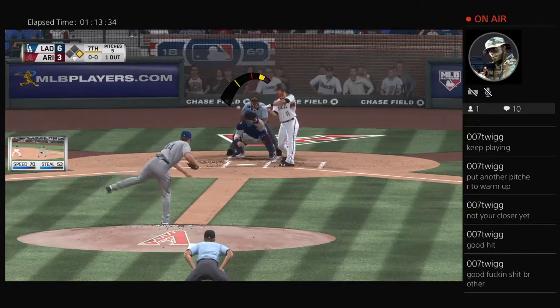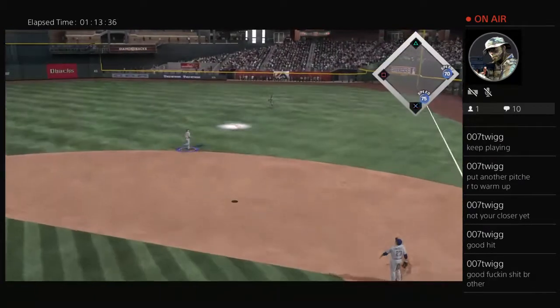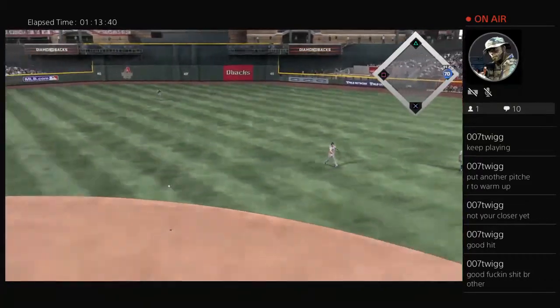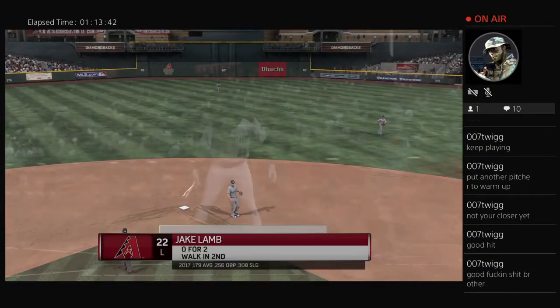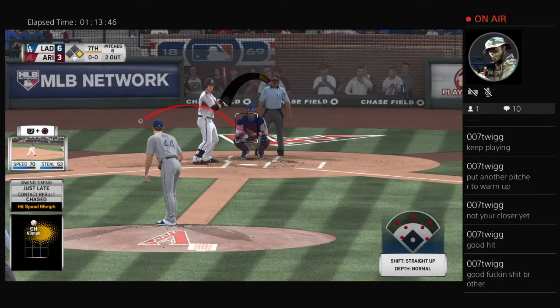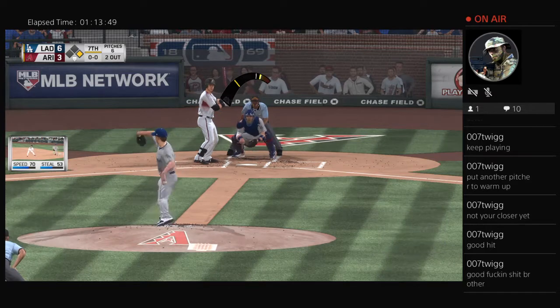From the stretch, here's the pitch. He pops up the changeup, heading out towards shallow right. Forsythe ranges back, and he has it for out number 2. Now in the box, Jake Lamb. No hits in 2 trips to the plate for him in the ballgame.